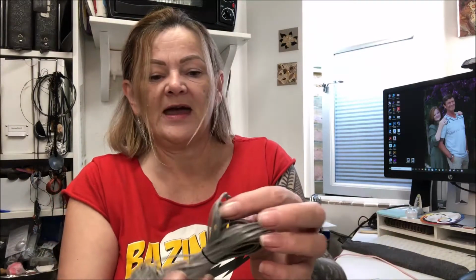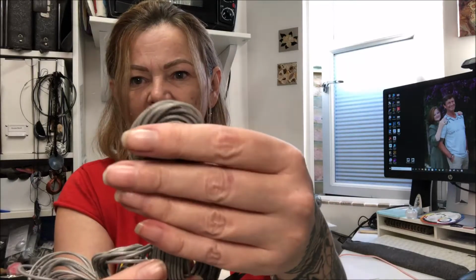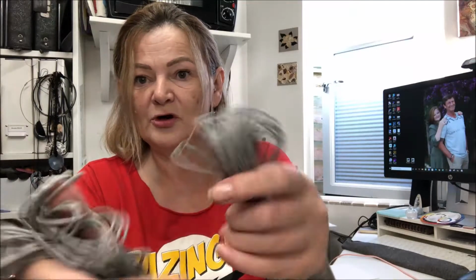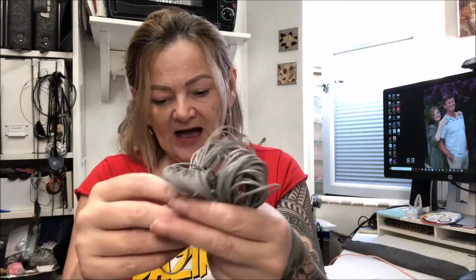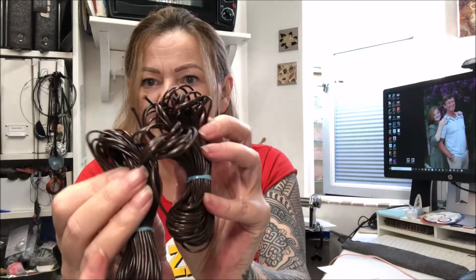I got this lovely grey, the same sort of thing, just coated cotton cord. I think I got 10 meters of each, and the grey was 82 pence for each bundle. I got some brown, like a chocolate brown. Again, 10 meters of each, 82 pence. And I've got this lovely tan coloured flat cord.